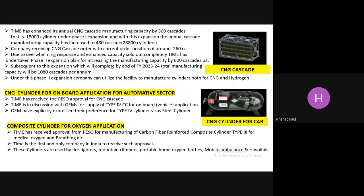Now moving to the CNG cascade. This is another important segment for the company. The company has increased its CNG cascade capacity many times. Currently, it has an order of 260 crore, and due to further orders, the company has again increased its capacity. With the present capex they have done, they expect that by the end of 2023-24, they will be able to manufacture 10,080 cascade cylinders. And the good thing about this part is that here the company has a monopoly. Here it has no competitor. Supreme Industries is not in this segment.